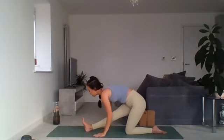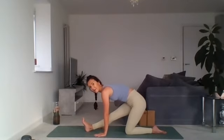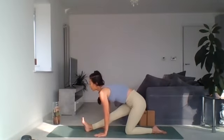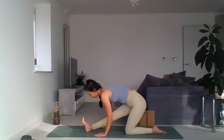And release the hands coming into the fold. Doesn't matter if this right leg isn't completely straight. This is a really deep stretch to come into. So just coming to a place where you can feel the opening in your body, where you're keeping that length through the spine.